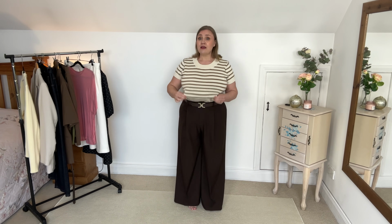Now, a little side tip, if you're really struggling with tucking in, start with a French tuck. I still want you to add the belt.